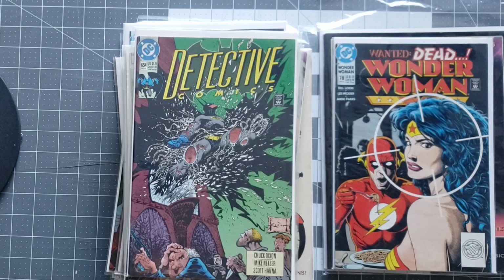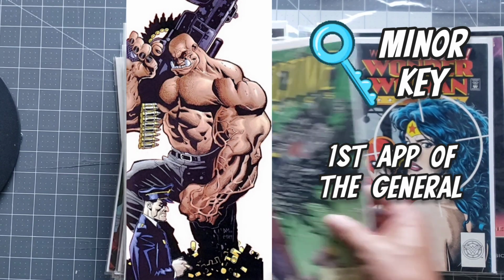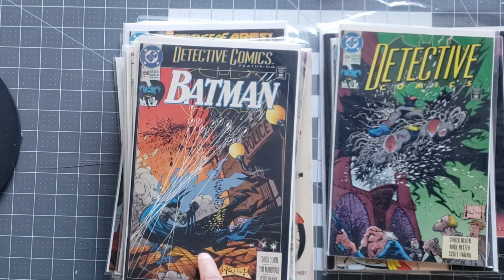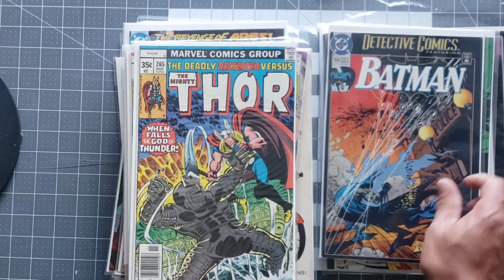Then we have Detective Comics #654, and this is a Sam Kieth cover. I believe I actually have this cover, but I just picked it up because it was $2. And this is a minor key. This is the first appearance of the General, I believe. And then we have Batman #656, another Sam Kieth cover, which I do not have, so I was really happy to find this one.